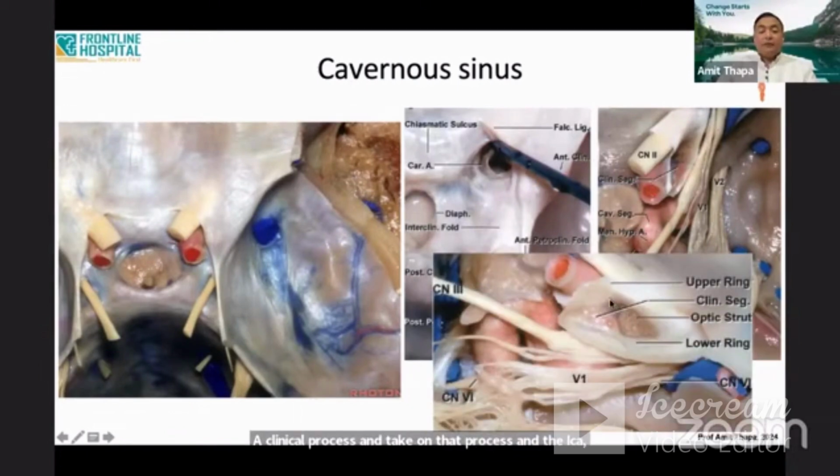And the ring which I was mentioning, the lower ring and the upper ring, are basically the dural investments. In the case of the upper ring, it comes from the superior surface of the anterior clinoid process and covers the ICA when it is coming out of the clinoidal segment. Whereas the lower ring is the dura, which comes from the lower aspect of the anterior clinoid process and covers the lower part of the ICA.